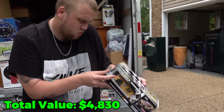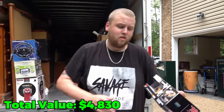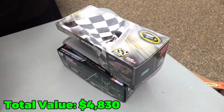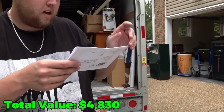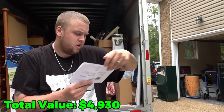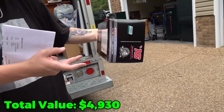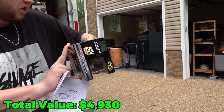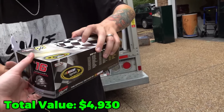Kyle Busch. It's one of 120. That's a very limited run, actually. Only 120 of them. I bet you that one's got some value to it for sure. Oh, look, here is the thing. They paid $112 for it once upon a time. Wait, it says autographed. Where is it autographed? It says on the thing autographed. Maybe the actual car is? Maybe. I don't know. I don't want to take it out.